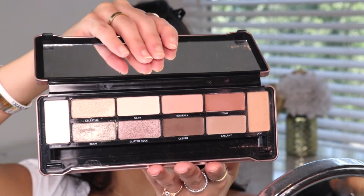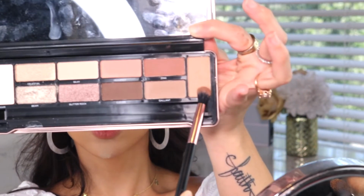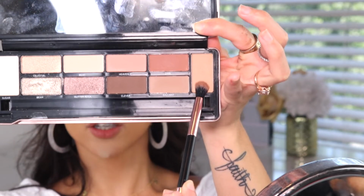The colors in here are so pretty, they blend out so nice, and this palette is super affordable. I do know that I want to start with this color. It's called Doll. I'm gonna put that as my initial transition color.